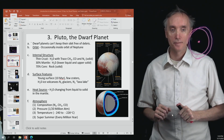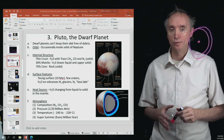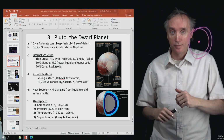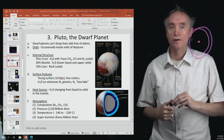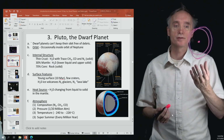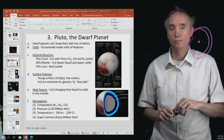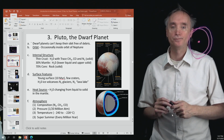plate tectonics. In the same way that the Earth has plate tectonics, which is rocky lithosphere that's moving around, bumping into each other, making mountain ranges, making volcanoes, a similar kind of process goes on Pluto, but it would all be based on ice. So this heat that is welling up from the inside of the planet causes ice to shift around on the surface of Pluto, and so you can say it's kind of like a plate tectonics type deal.